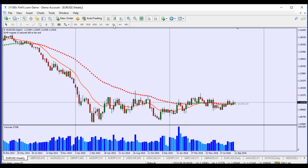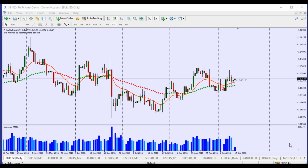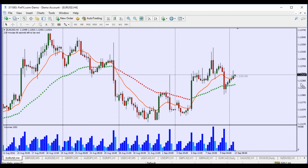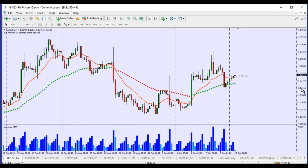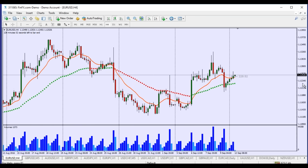But there are trends within this range, and it moves up and down. Doesn't really go anywhere in the end. But sizable moves once you get in there. But let's see what we're looking at. First thing we're going to look at is the trend. Basically, we're looking at the structure of highs and lows.